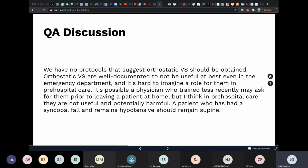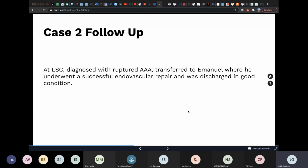And it's potentially harmful. So a patient who has a syncope fall and remains hypotensive should remain supine. We should not stand them to walk them. We should not stand them to do vital signs. So he was diagnosed with a ruptured AAA. He was transferred to a manual where he underwent a successful endovascular repair, and he was discharged in good condition, making a full recovery.